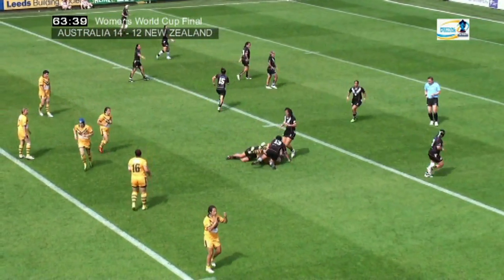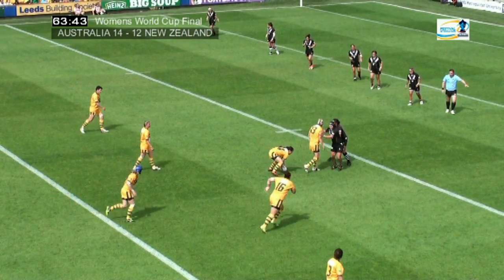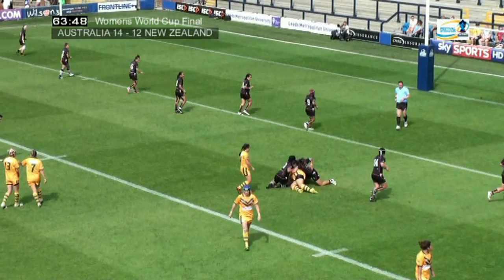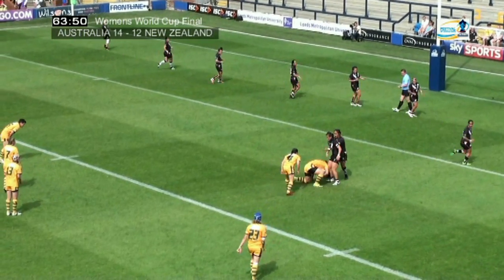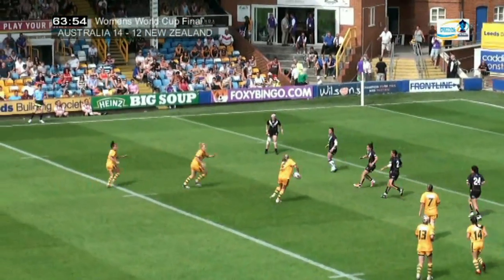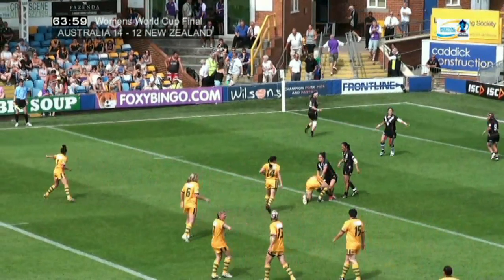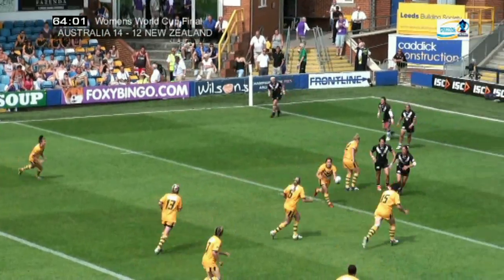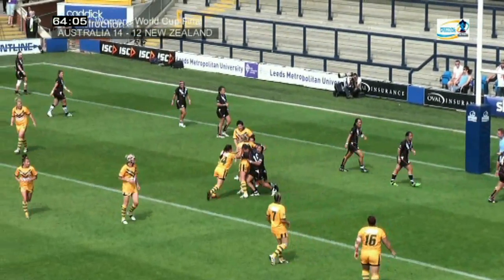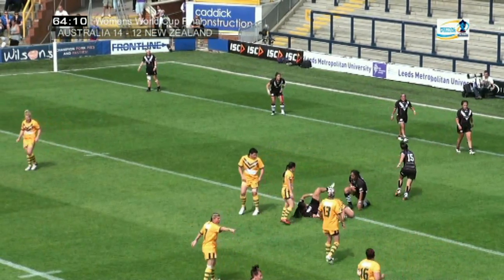Norris makes a few metres. The battle of the Southern Hemispheres. Good ball there to Walton. Barrett gives it to Murphy. Murphy gives it to Brigginshaw, gives it to Kunst, who is stopped 10 metres out. Younger acting halfback gives it to Brigginshaw. Brigginshaw drives it forward, but she's pushed back to where she started by New Zealand, 10 metres away.